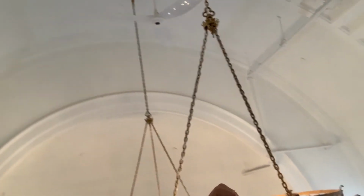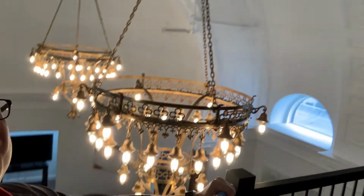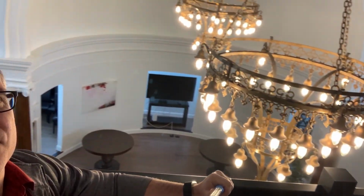And so you get a closer look at the rosettes sort of motif along that curved vaulting up there. Nice. It's cool. What a great, great, great space.